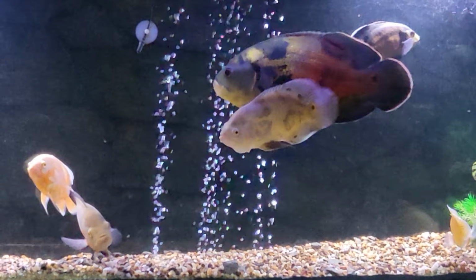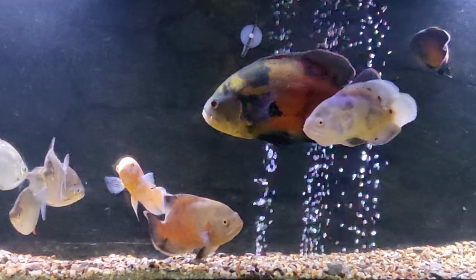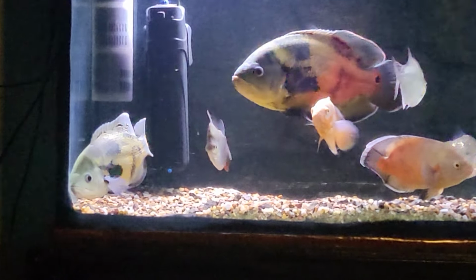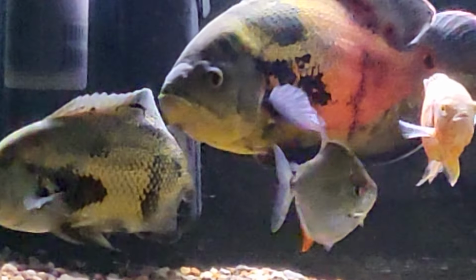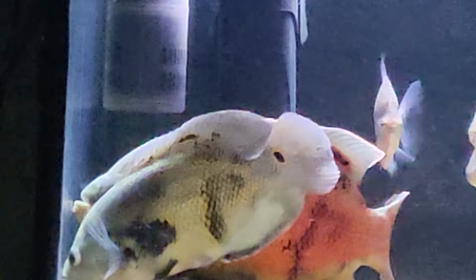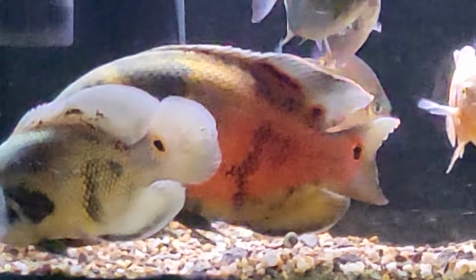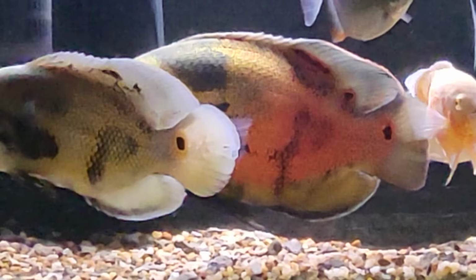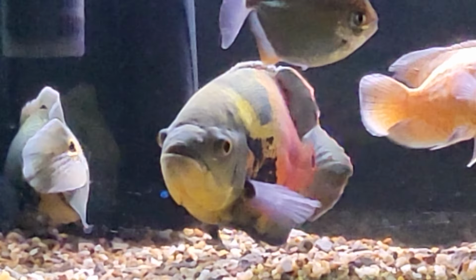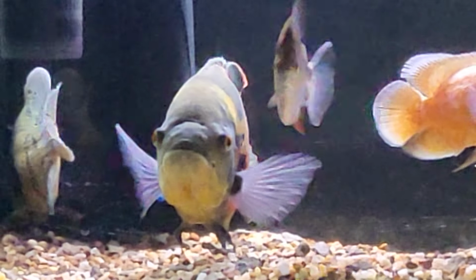I mean, this is going to be day 3 since I've added the silver dollars and the new, what I now think is a male, just based on its behavior. Based on the finnage, it kind of looks female, but it's in between. It's got this thing right in the middle here where you see the two different types of fin meat. If it's got a ski jump, it's meant to be a female, and if that transition is fairly straight, it's supposed to be a male, but it's not 100%. It's more of a guide. Sometimes it's just dead wrong.